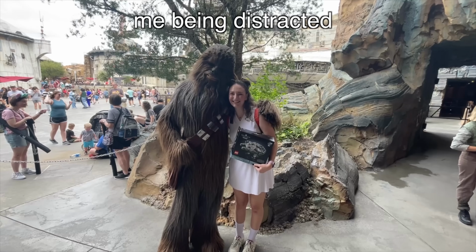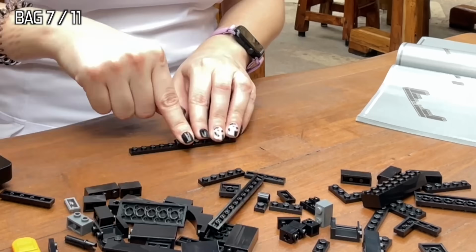I think I underestimated how challenging it would be to build a LEGO set with all these distractions around. It's just something I never really considered. This is my first time really building in public. I'm failing miserably. Bag 7.